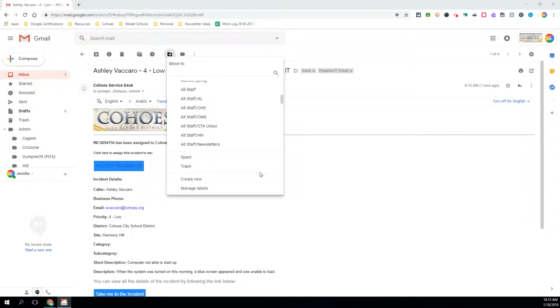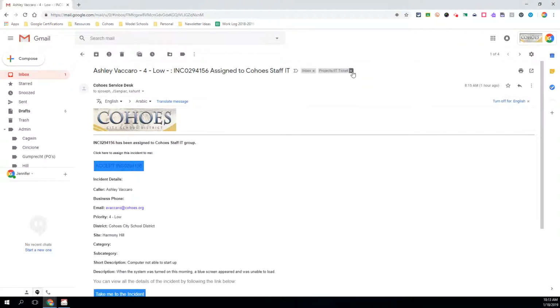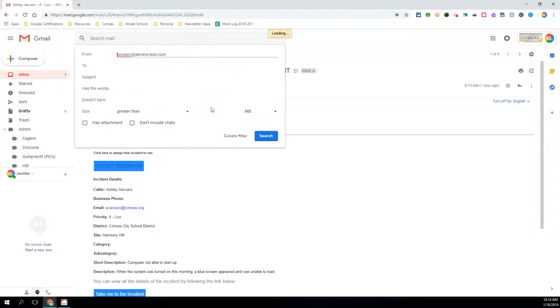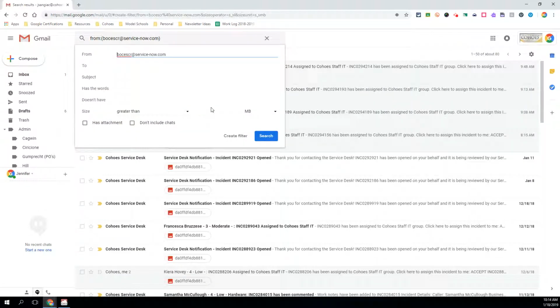Another way to keep organized is to let Gmail organize messages for you. So I'm going to get rid of this label, pretend I didn't label it at all. And I'm going to utilize something called filters. And so now when I filter messages, it's looking at who sent this to me. So I want to filter any message that's coming from this sender.